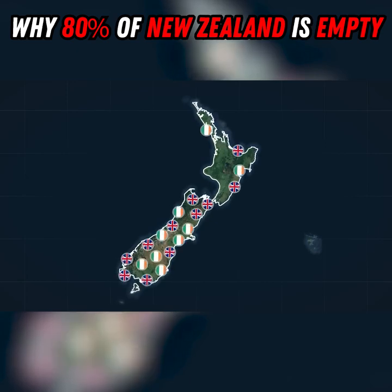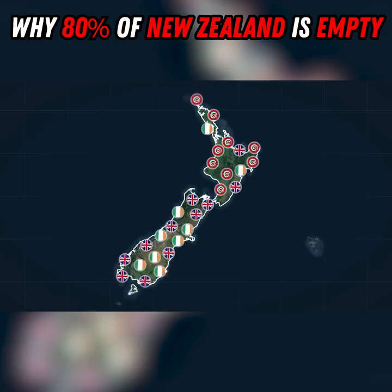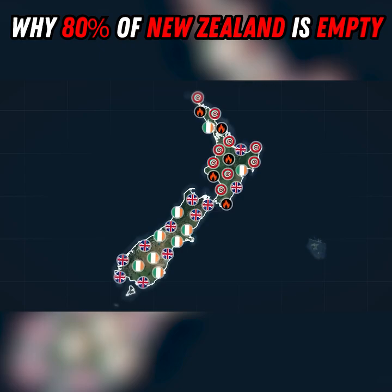Now, initially during the colonization process, most of the new European settlers who came decided to set up shop down on the South Island, because the North Island was a lot more inhabited by the indigenous Maori, and so more of the colonial wars and violence were taking place up there, and also because gold got discovered down on the South Island.